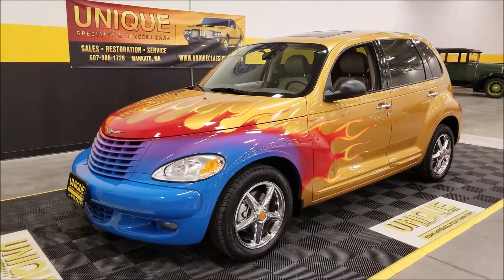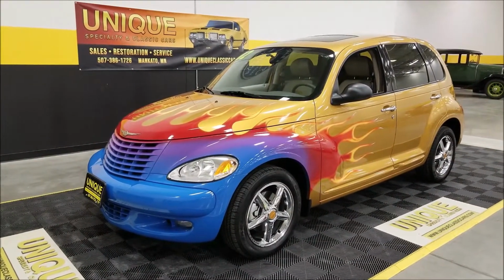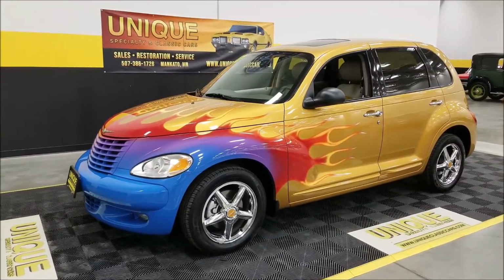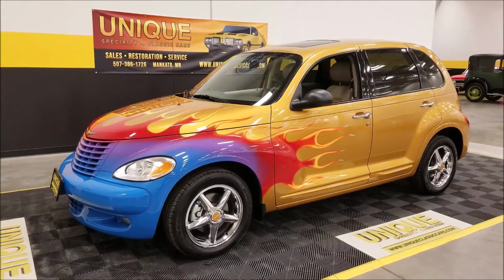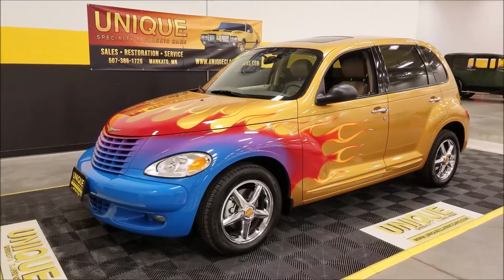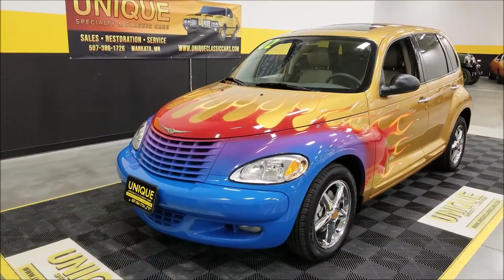Now this particular one in the Dream Cruiser Series 1, it was an Inca gold metal flake paint. That's the way all of them came. This is a serialized car. There were 7,500 to be built by Dodge. This particular one is number 2,633, and there is a little plaque on the dash that will tell you that.